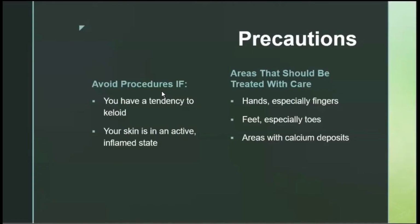Now, keloiding happens oftentimes in people with darker skin types, and it's an abnormal scarring response. This is different than systemic sclerosis, but people can have both. But we tell people in general, if they have a tendency to keloid, that they should avoid any type of traumatic procedures to their skin. Also, in cases of people with systemic sclerosis, there is a different set of stages that your skin condition related to systemic sclerosis goes through.